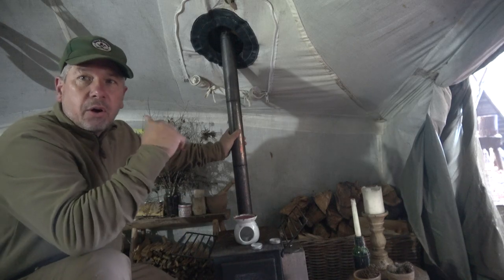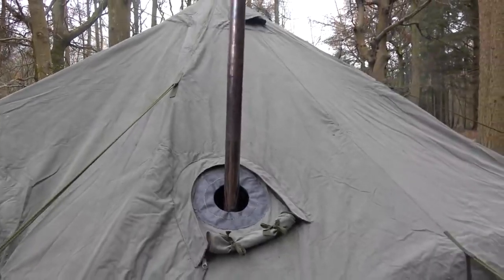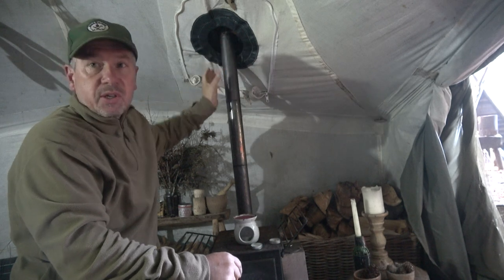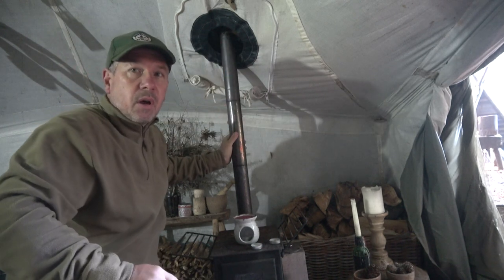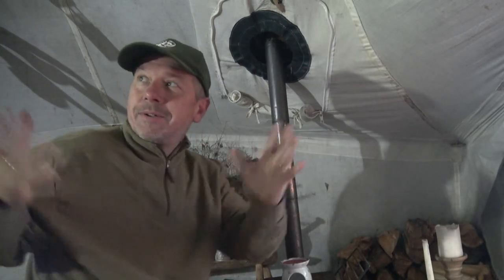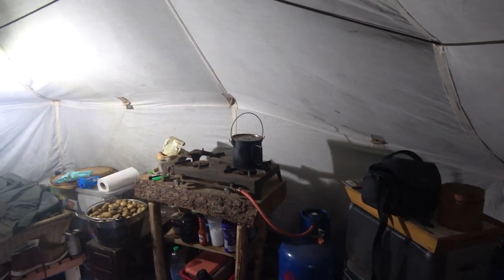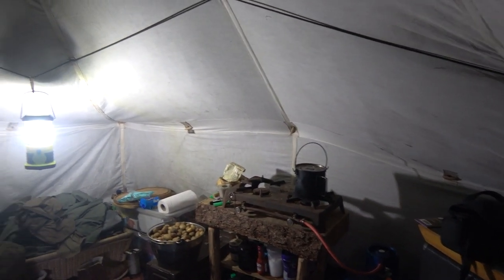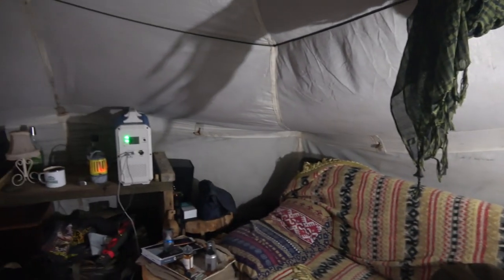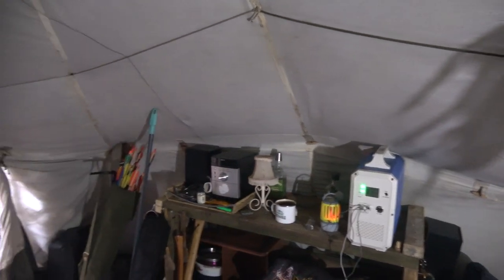And another thing I liked about this tent, it had a wood burner cut out with protection, even in the inner skin. And it's a decent sized hole, so you can get a large flue pipe for your wood burner. But when that's going, with the liner and the door shut, paradise. But as you can see, I've got quite a bit of kit in here. Sofa bed, unit with all my bits and pieces on.